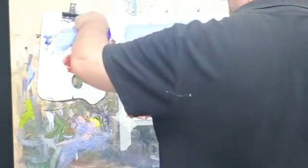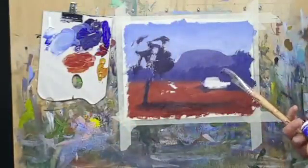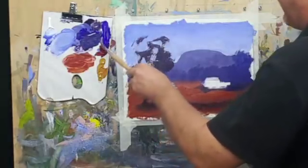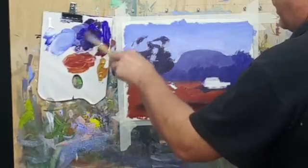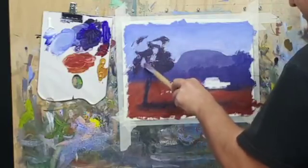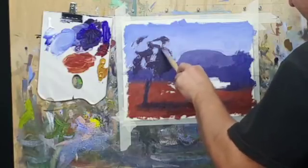Okay. Whoop. It's overly enthusiastic, that blue. Okay. So the next step I'm going to do now is strengthen up some of this dark in my foliage here. There's a fair bit of white canvas showing through, which I didn't pick up with the sky.